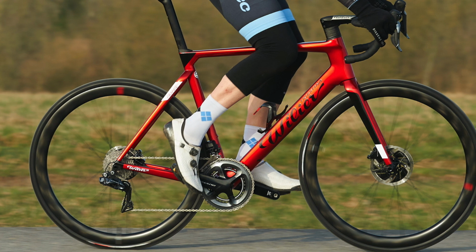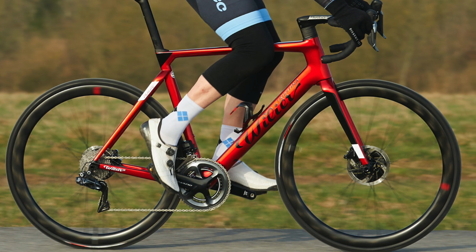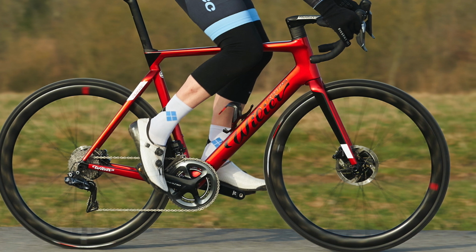So first, the Filante's acceleration is actually really impressive. It's another bike that we've tested from a standing start, getting up to speed after a tight turn, or simply when you're trying to put some daylight between you and the rest of the bunch. You're rewarded with easy speed when you flick the pedals. Now, the Filante holds onto that speed very well.